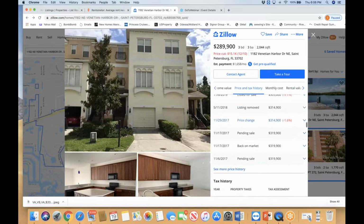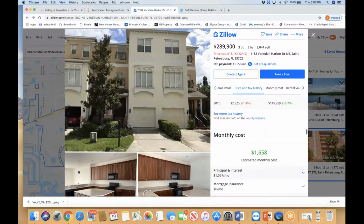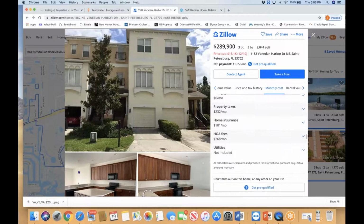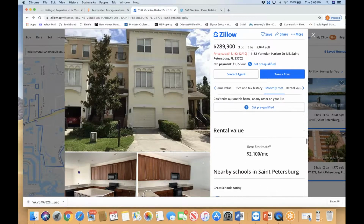The numbers look really, really good. Otherwise, I would not recommend this property to my network of investors. So the monthly HOA is 268. I don't know exactly the amenities associated with it, but I have to assume they're very good amenities for the area. Insurance, $100 per month, should be pretty reasonable. The property taxes are less than 1% of the property value, which is very good.